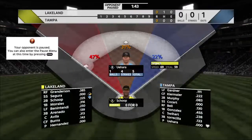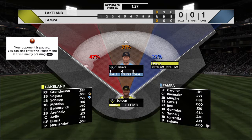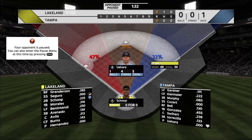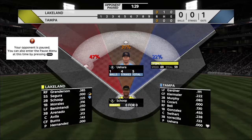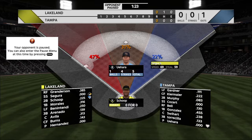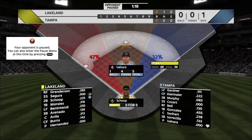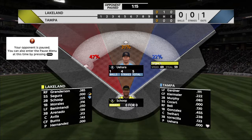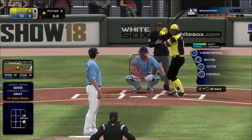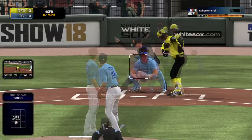Striding in. Jonathan Schoop. Second baseman, Jonathan. He's set. Here it comes. Takes a knee-high fastball.